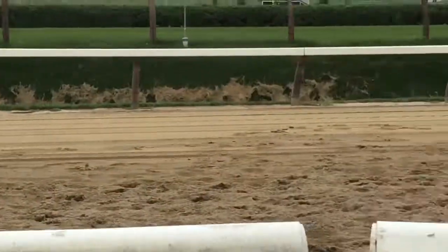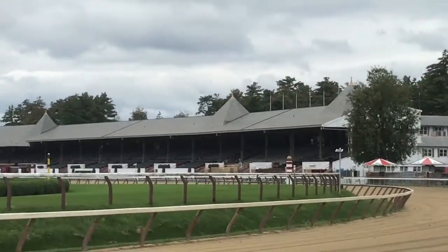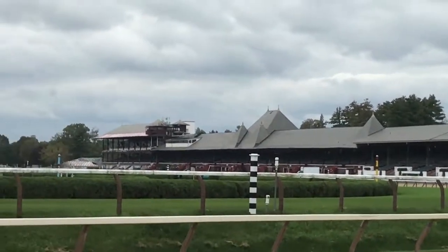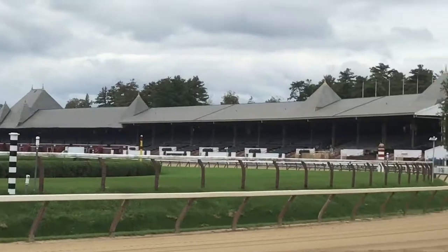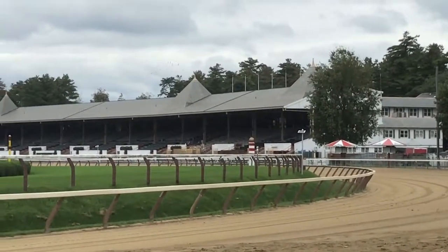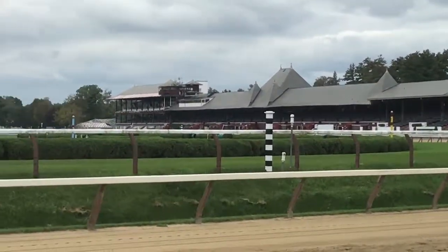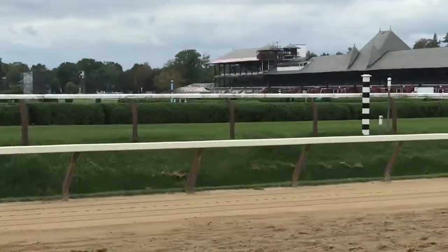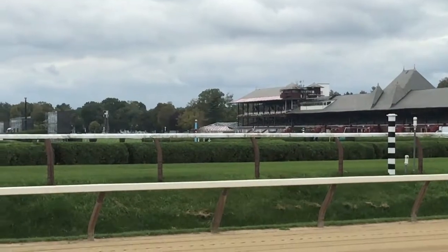We're at the top of the stretch. This is the final turn before they hit the last straightaway. And that there is the clubhouse. This is where all your fans are going to be sitting. And it works on a scaled basis, so everything here to the right side is your grandstand seating, your cheap seats, and they get more expensive as you get down this way. And once you get all the way down to the end, to the clubhouse, that's where you find your princes and your senators, and your horse owners too.